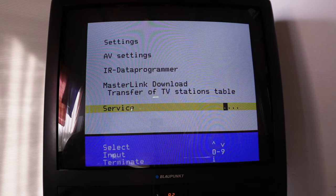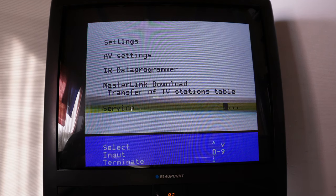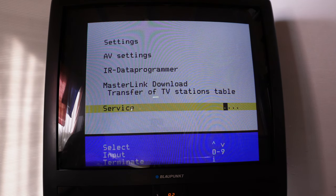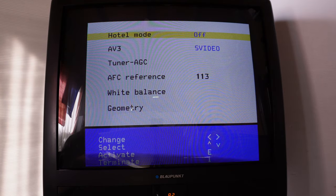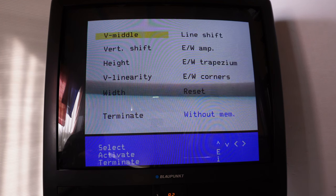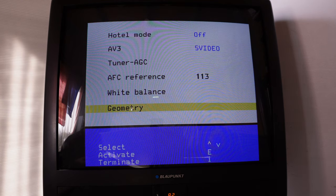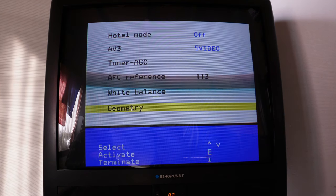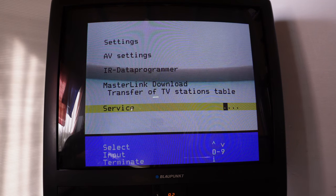Now you're ready to type in the number. You type the numbers in directly from the remote you're using. And the code for Blaupunkt is 3200-3200-00. Then you're in. We have the white balance and we have the geometry, which might be most useful for us. And that's how you do it. Remember the code, 3200. Just press I to terminate and you're back into your regular menu. The Grundig service code's 8500, the Blaupunkt's 3200.